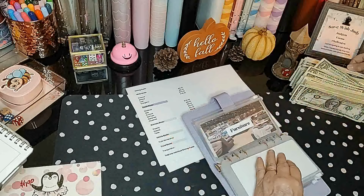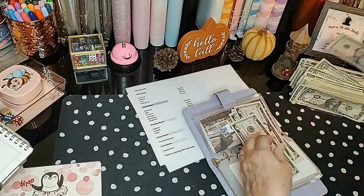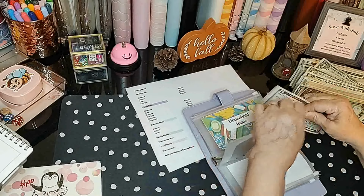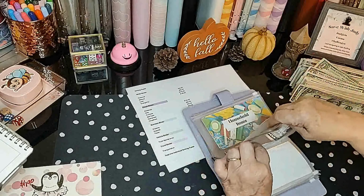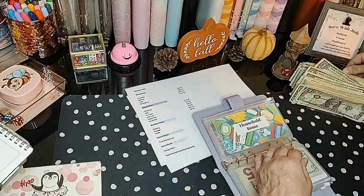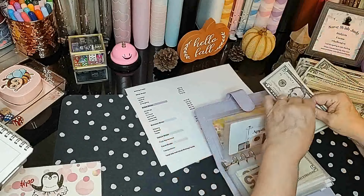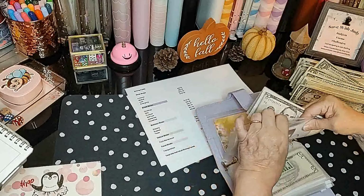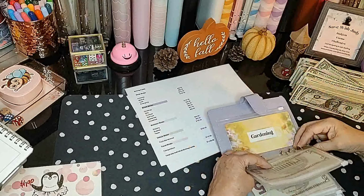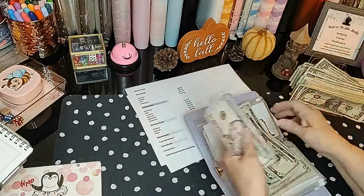Okay, self-care is getting 35, 5, 10, 15, 20, 25, 30. Self-care for us is mostly haircuts, and if I need some moisturizers or something like that, but we spend it most of the time on haircuts. So it got 35. Okay, appliances is getting 20, 5, 10, 15, 20. I think I had 20 in appliances, and I ended up taking it out for some reason. Okay, and then household is getting 30, 5, 10, 15, 20, 25, 30.